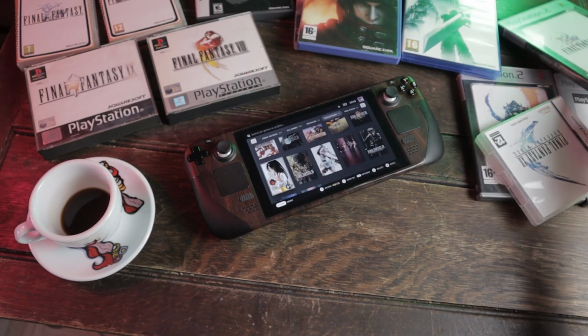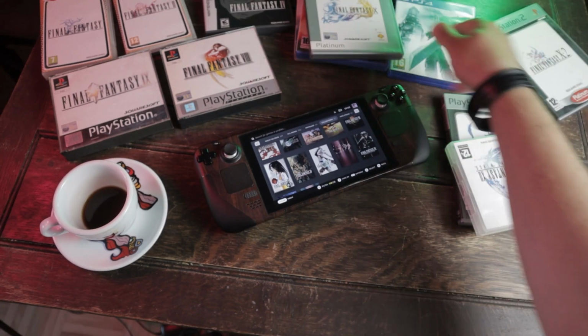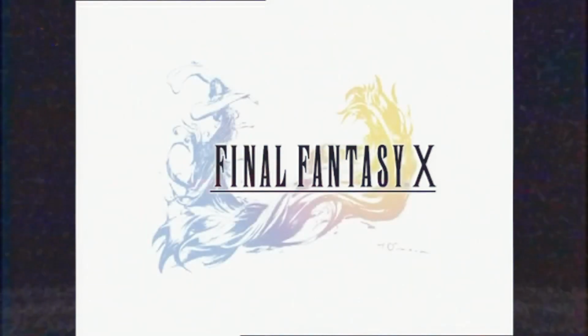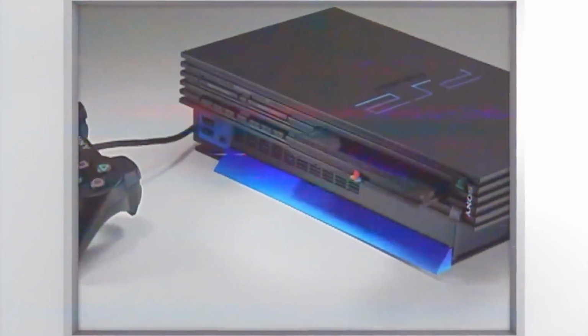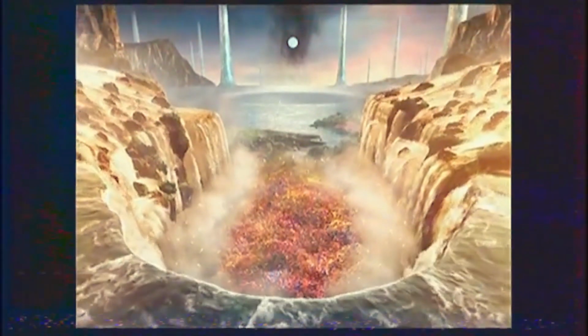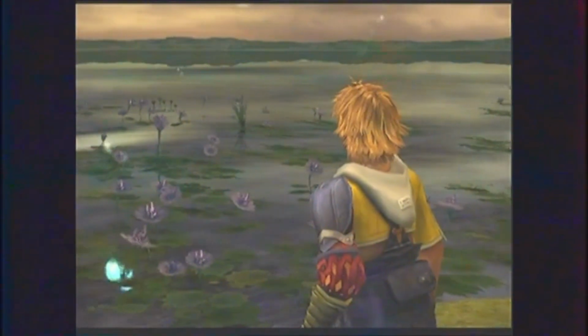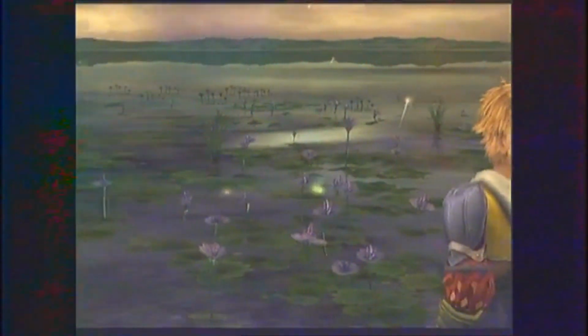Time to move into the PlayStation 2 era with both Final Fantasy X and X-2. Final Fantasy X, the first Final Fantasy game on the PlayStation 2, was developed and published by Square and released in 2001. The game marks the Final Fantasy series' transition from entirely pre-rendered backdrops to fully three-dimensional areas, even though some areas were still pre-rendered. It is also the first in the series to feature voice acting.